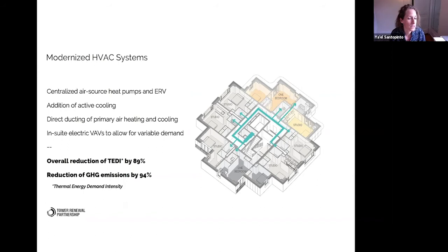So what we did here is actually we kept that centralized system, but we brought direct ducting through the corridors directly into units, allowing that hygienic, fresh air, more controlled volumes to come in.